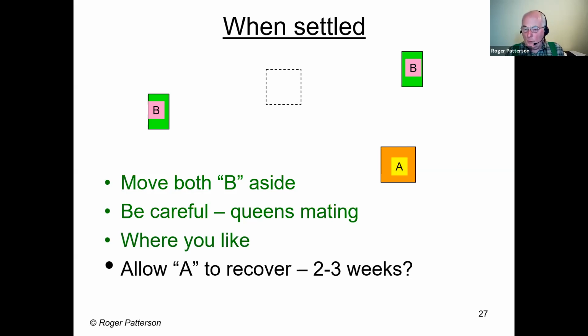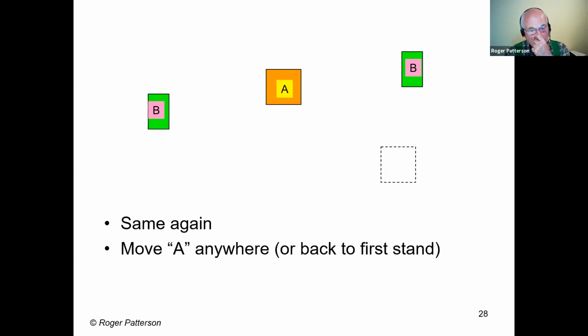Now you allow A to recover, which in my experience is usually 2 to 3 weeks. It does vary a little bit. Colonies vary. They're all quite variable. Certainly 2 weeks, probably 3. Then do the same again. Move it back. You can move A anywhere you like, but I tend to just have two little sites and just move them back and forth, back and forth, back and forth. Mainly because if I've got a paving slab or something down like that, then they've got a spare stand.